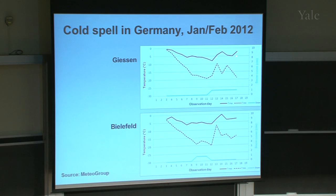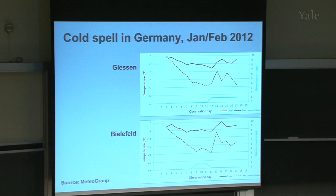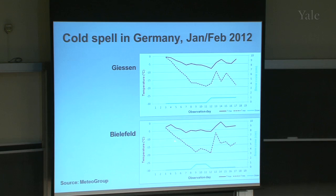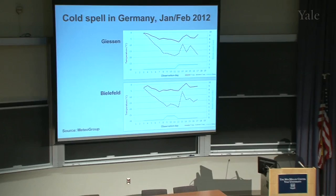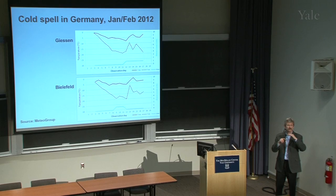The dotted line is the minimum temperature, 5 centimeters above the ground, where Ixodes more or less is. And you can see it goes up to minus 15, or in some cases down to minus 20 degrees Celsius, which is clearly bad news for Ixodes. Well, Ixodes occurs in Scandinavia. Well, what's the problem with these temperatures? Well, in Scandinavia, normally, you have a snow cover, a big snow cover, during the winter.